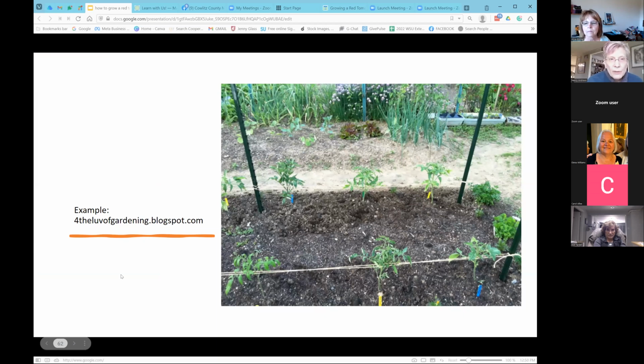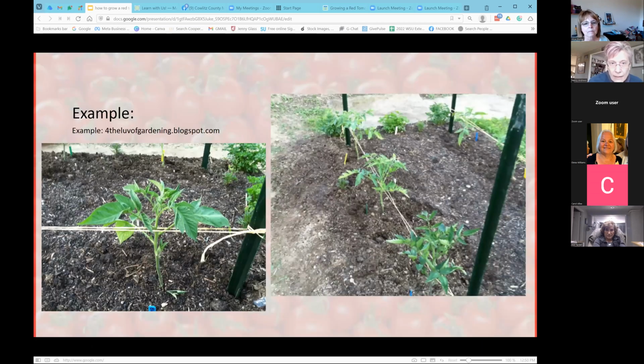So here's an example from a website called fortheloveofgardening.blogspot.com. And I liked it because I thought it did a good job of showing how the Florida weave is done, how it's initially set up. And in this one, he's weaving between each plant. Next slide. And here are 2 more photos from that same garden. It shows an individual plant over on the left. And then again, you can see the weaving between each plant. And I think those are heat posts. I'm not exactly sure.